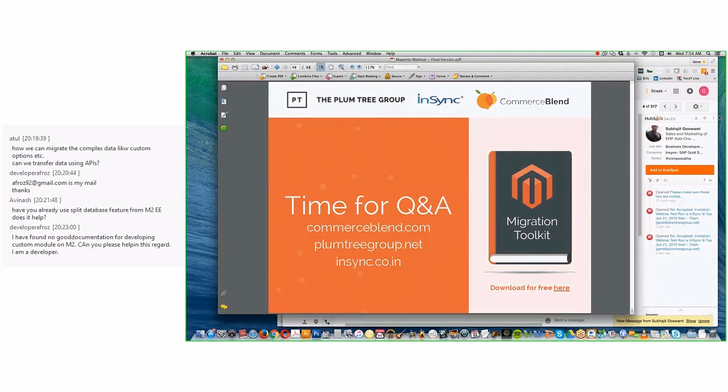Next question is, can we transfer data using APIs? I think web services APIs they have mentioned here. The short answer is yes. And improved APIs, much more efficient APIs with 2.0.